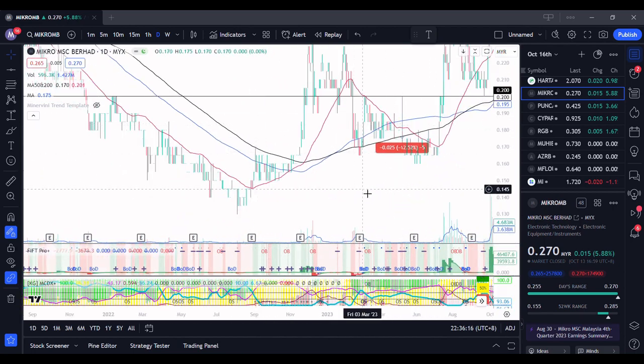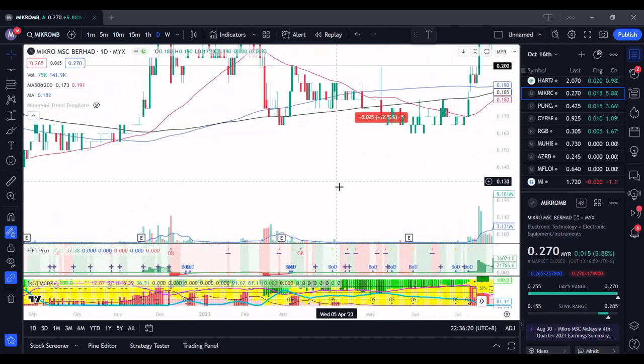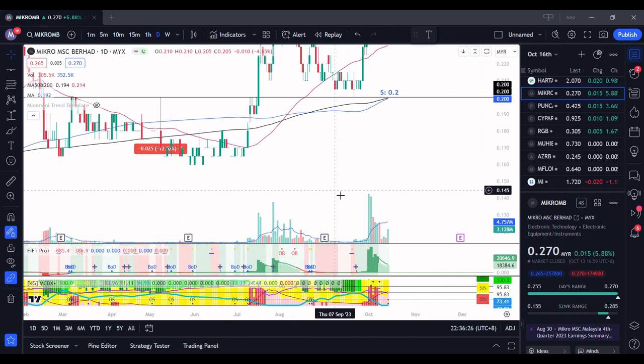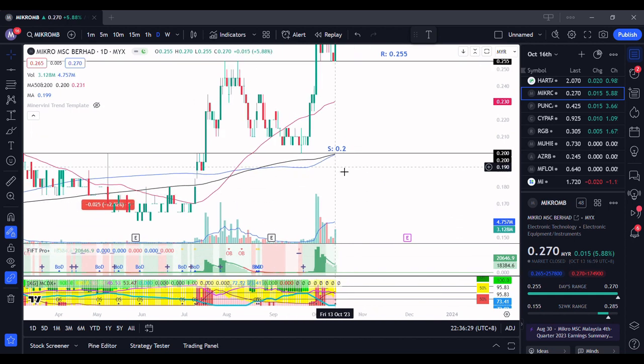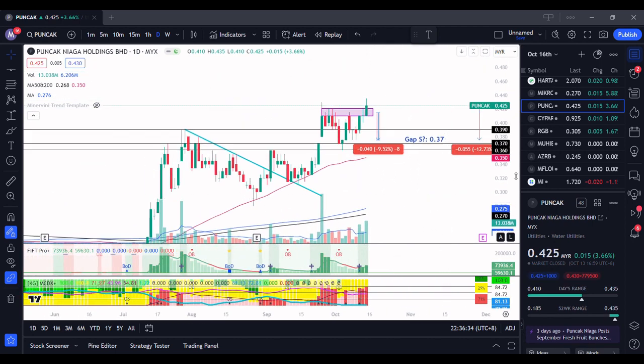if you actually look at the history, it looks a bit pump and dump also. You can see here high volume, then every day low volume, and all of a sudden volume comes in, and then again no volume, and all of a sudden volume comes in again. Just a case study, this one. Okay, next is PUNCAK.